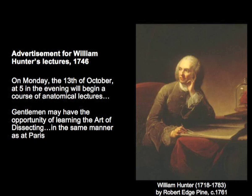And although this Parisian manner was used by William Hunter in his adverts, really by the 1770s, this practice of student dissection was closely associated with London. London was the place that students came to get a practical anatomical education.